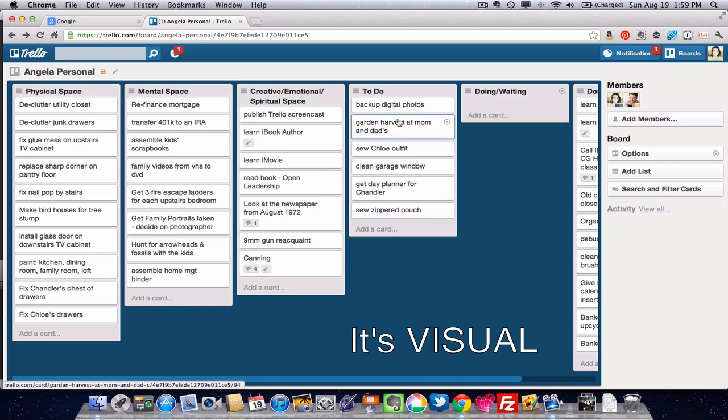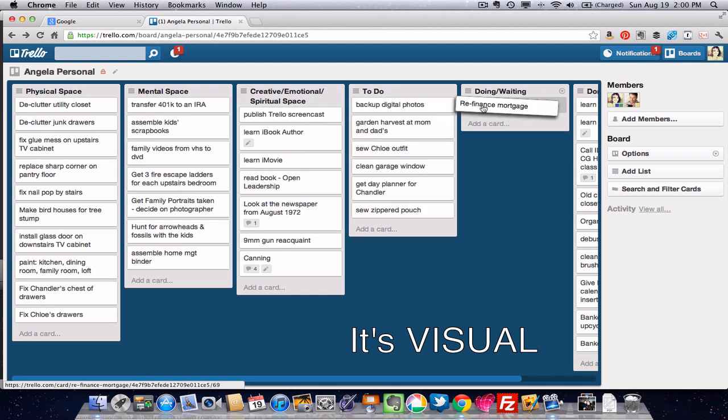So let's drag and move one of these cards, this one, over to doing/waiting, since I'm actually tackling that one right now. And to move that, I just clicked and dragged it. I love the visual display of priority. The card on top is simply the highest priority.